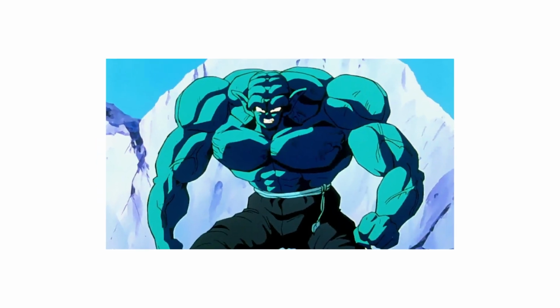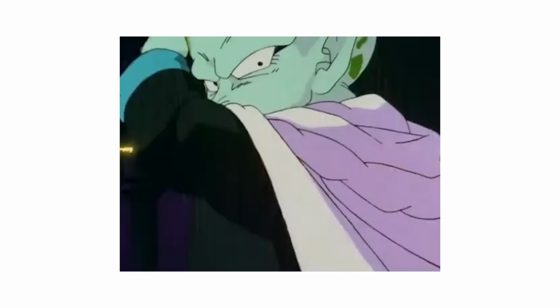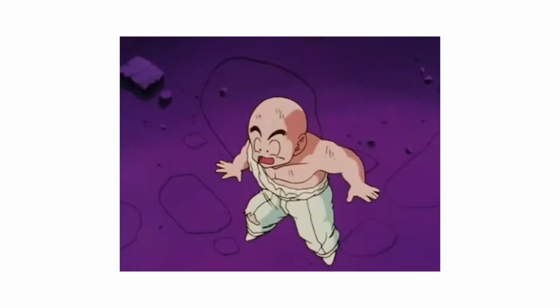In the Dragon Ball Z movie Dead Zone, Garlic Jr. uses the Death Impact to try and stop heroes like Goku and Piccolo from saving the Earth. He also uses it in battles against other heroes, making fights exciting and intense.